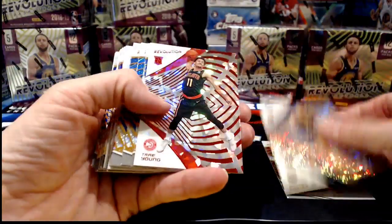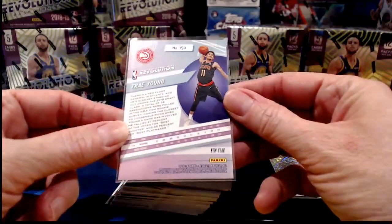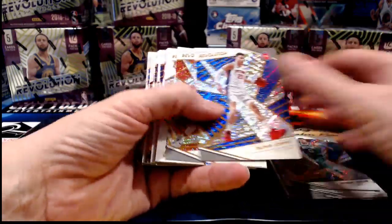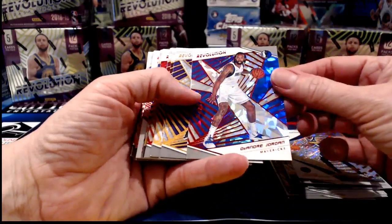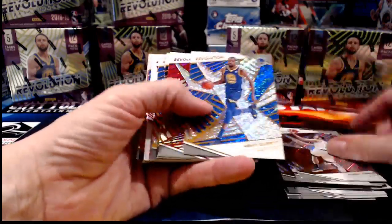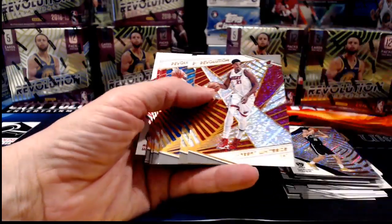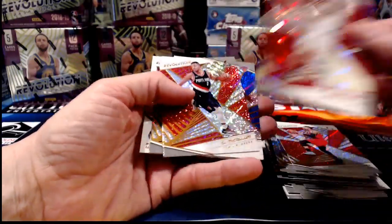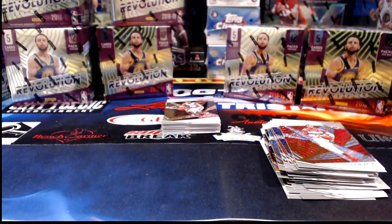Alrighty. Trae Young, finally, we see a Trae Young in the New Year parallel. It's the first one we've seen for him. Dennis Schroeder and the Thunder. Clint Capela, Rockets. DeAndre Jordan, Mavericks. Martin Gortat, Clippers. Metu for the Spurs. Wait, I went right past Goran Dragic for the Heat. Robert Williams III, rookie for the Celtics.